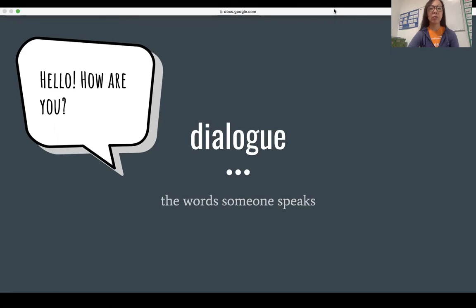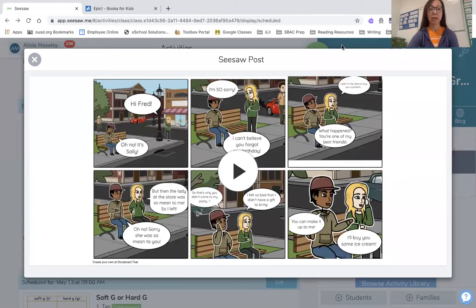Today, we're going to have a little more practice with the comic strip, thinking about different conversations people might have. You're going to see this comic strip today. And this year, you're going to take a look at the people in the comic strip and you're going to think, what might they be saying? Now, Miss Moseley filled out this one, and it might be tough for you to think about the words, but this is something that takes a little bit of time.